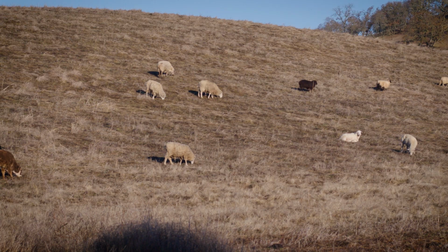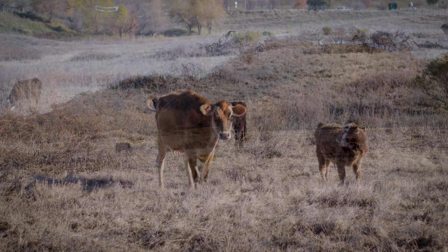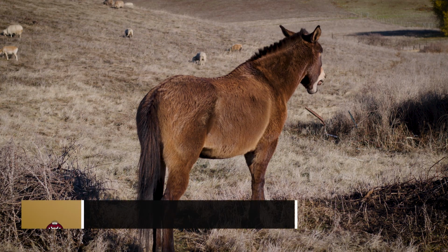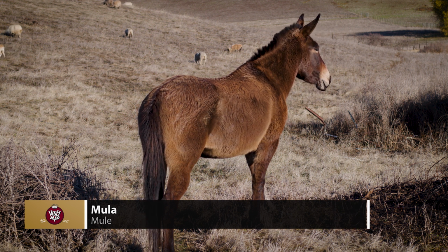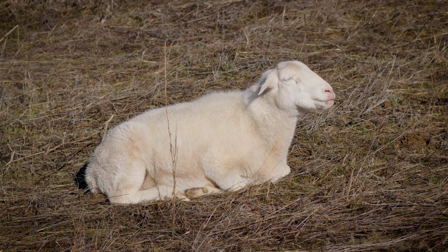It's all a mixed breed. It's nothing, any specific breed of anything. They get along great together. I haven't had any arguments. The biggest problem is the coyotes. The mule chases away the coyotes. He's big enough to where he can get after them. Yeah, that's all they do is just eat all day.